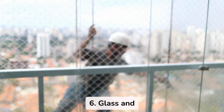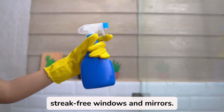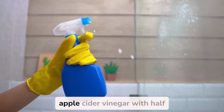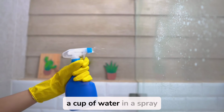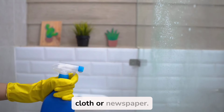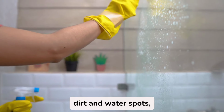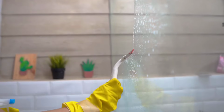6. Glass and mirror cleaner. Get spotless, streak-free windows and mirrors. Mix half a cup of apple cider vinegar with half a cup of water in a spray bottle. Spray and wipe with a microfiber cloth or newspaper. Its acidity dissolves dirt and water spots, leaving the glass clear and shiny.